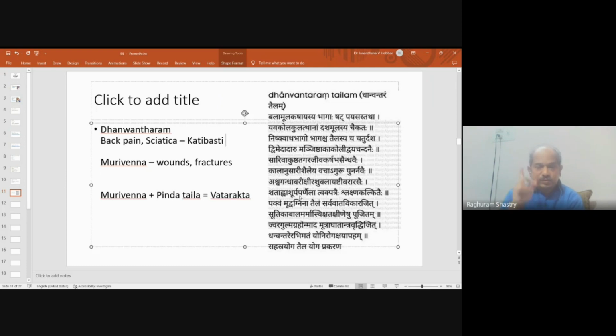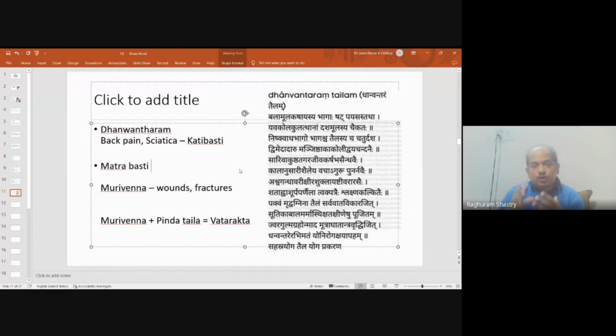One more thing is Dhanwantaram Taila for giving Vasti, Matra Vasti or Anvasana Vasti, in chronic Vata conditions, painful conditions of the low back and also the lower limb. Dhanwantaram and Sahacharadi Taila, both are extensively used. And Dhanwantaram 101, as you said, is a very good choice for Vata Vikaras. It is used for internal consumption and also for Nasya. Many people found good relief.